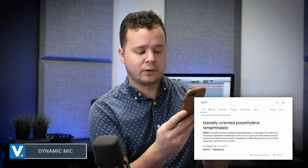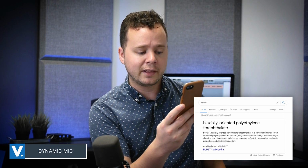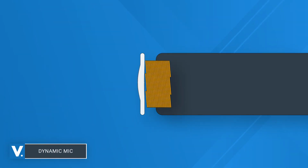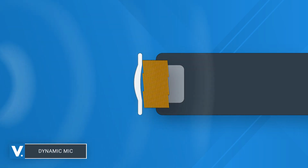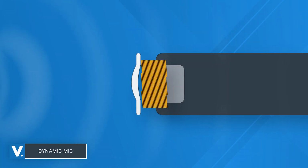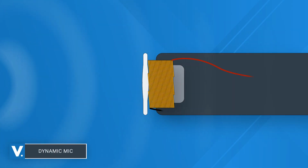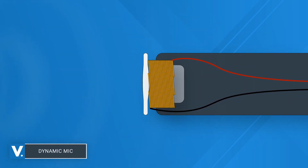Dynamic mics are actually incredibly simple. There's a diaphragm, which is a piece of BOPET, or biaxially oriented polyethylene terephthalate. This thin membrane is essentially working like the eardrum for the microphone. And attached to this membrane is a very tightly wound copper coil, and that coil goes around a charged magnet. As the sound comes in, it hits the diaphragm and moves the diaphragm and the copper coil simultaneously, hence the term moving coil microphone. And that moves over the charged magnet, which creates a fluctuation in the voltage, resulting in an audio signal.